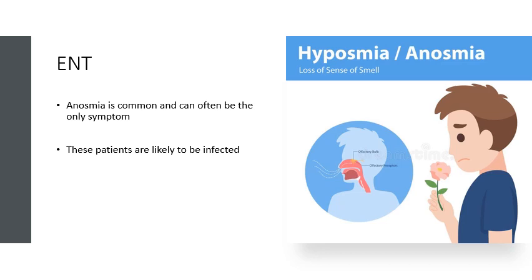Another quite common symptom is a loss of the sense of smell or taste, and this can often be the only symptom in some patients. And if patients develop anosmia, even in isolation, these patients are likely to be infected with COVID-19 and are at risk of transmitting the virus to others, at least in the first week or so.